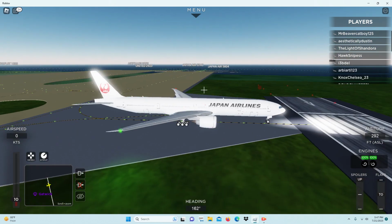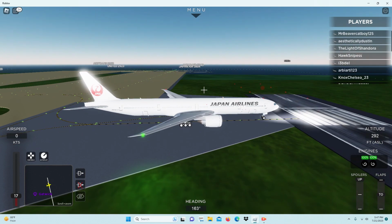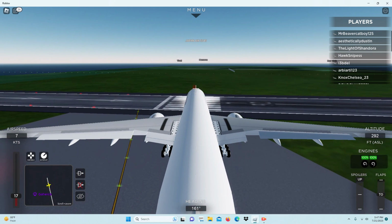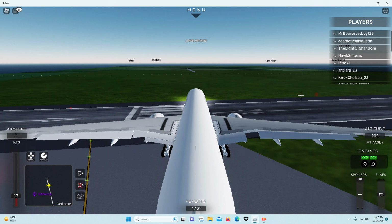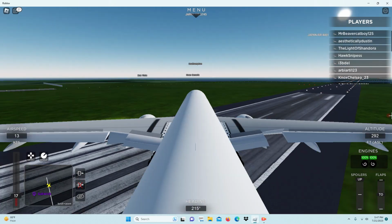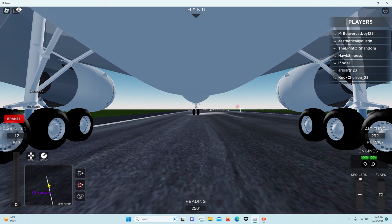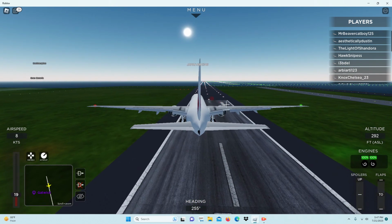Alright, let's get on the runway. I don't think there are any other planes waiting. Let's get on to 26 left. Hopefully no planes take off before me. Alright, here we are on the runway. Alright, takeoff.